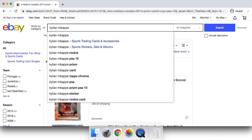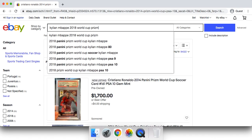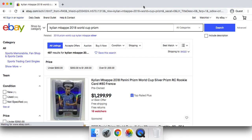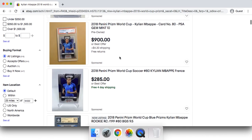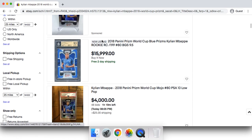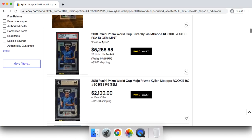We got Kylian Mbappe's 2018 World Cup Prizm. So, of course, he'll be playing in the Euros, and if France wins, I think that his cards are going to greatly benefit. I definitely believe that his cards are going to greatly benefit if France wins, and he's just one of the best young stars out there. 2018 was the World Cup tournament that he did win.